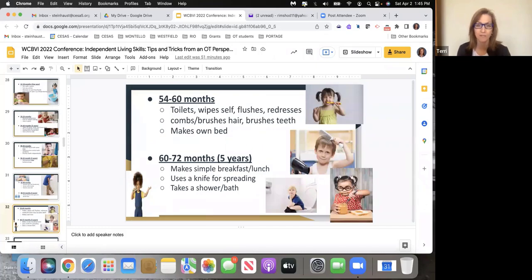54 to 60 months, toilets, wipes self, flushes, redresses. Again, maybe not perfect. Maybe they're getting that shirt on inside out, but they're putting it on. So praise them. Great job. And then teach them where the tag is, to feel the tag if there's a tag on there, or where the back of the collar is, those types of things to figure out how to put those clothes on correctly.